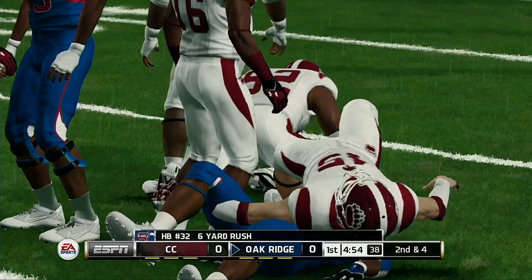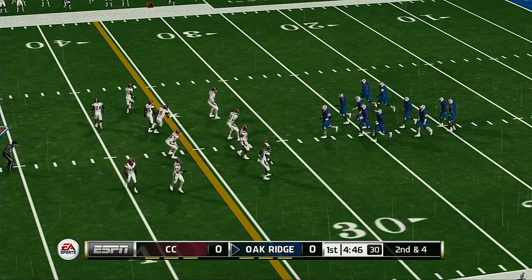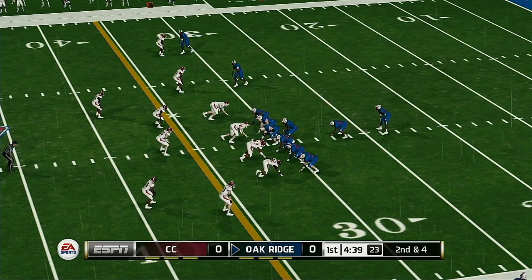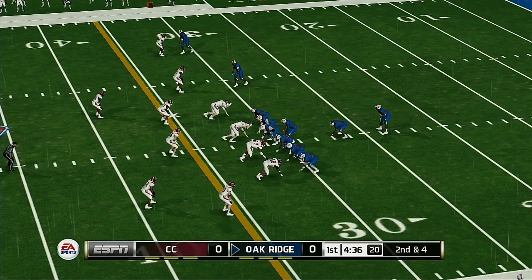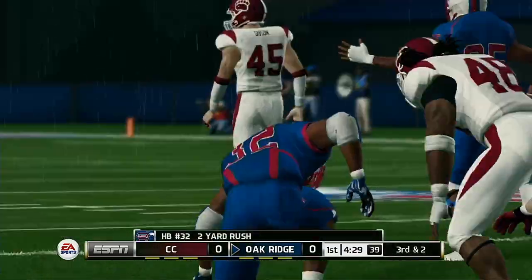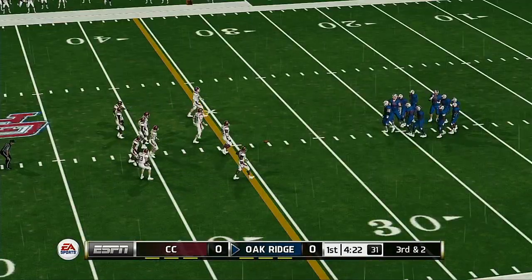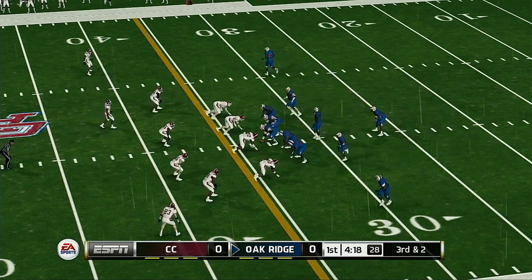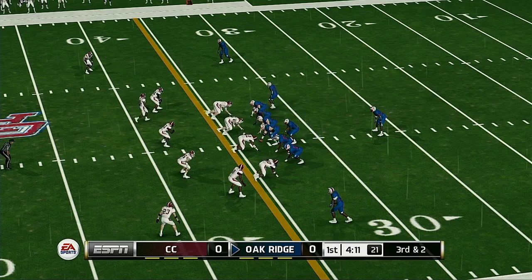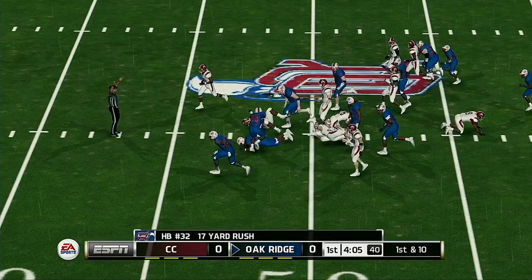Tackled after a decent run up the gut. They're about 4 yards away here on second down. Back with a carry. He makes it out to maybe the 33-yard line. That'll bring up 32. Two times. Four down. Hey, check my 26. Tackled at midfield.